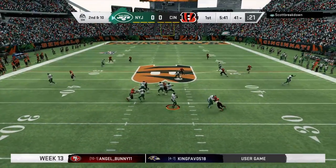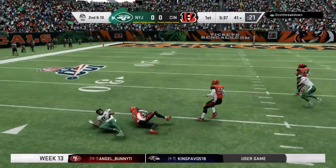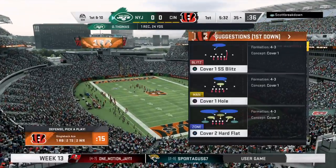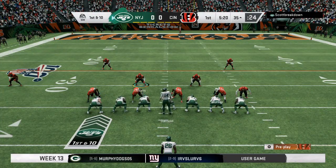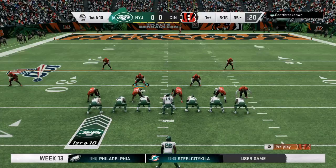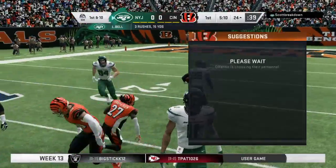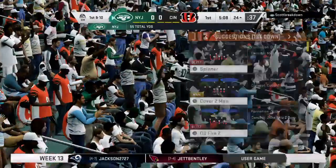Now Darnold. He gets it to Thomas. And he's going to get this down to the 35-yard line. And he's got another first down as the tackle's going to be made at the Bengals' 35. Ball up to the 35 now as they come up on 1st and 10. This is Bell. And brought down, but not before they're inside the 25. It'll go as a gain of 11 and a Jets first down.